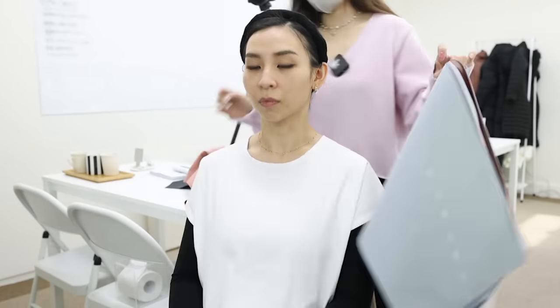This part of the consultation is really handy for those of you who are unsure of what makeup to buy, whether it's foundation, blushes, eyeshadows, or lipstick. On me, deeper brown red lipsticks suited me best, so Ginny suggested a couple formulas and brands that I could try out.